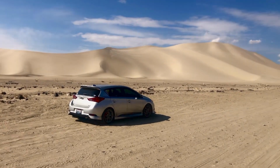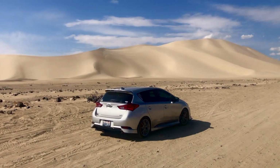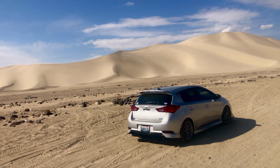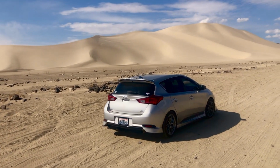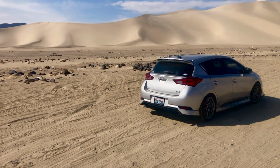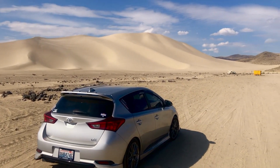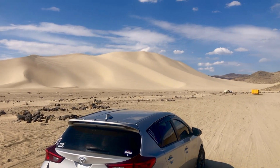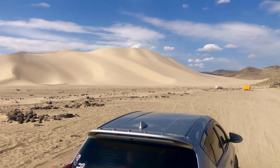I am at Sand Mountain Recreation Area on the loneliest highway in America, but I imagine that there are times where this place is packed. There's only 3 people camping here right now, but you can see tracks running all over the dunes. I wonder how tall that thing is. That is a massive sand mountain right there.